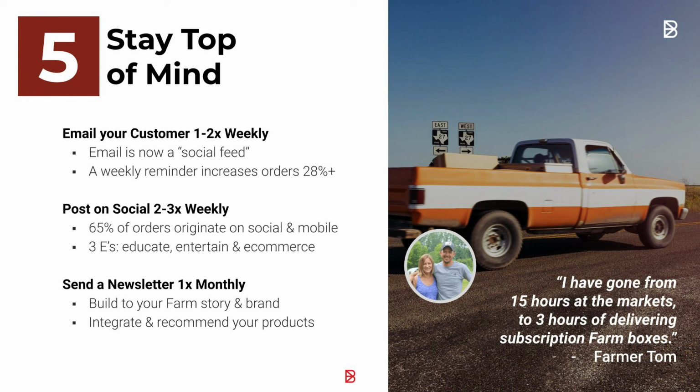So build your story, share it at least once a month. The cool part about it is you can also integrate and recommend products right through your newsletter. And Barn to Door, that all just syncs. It's really easy for you just to go through and do that with a tool like MailChimp. It's fantastic. So you do these three things: email, post on social media, and send a newsletter on a regular basis, then you'll be top of mind with your customers.